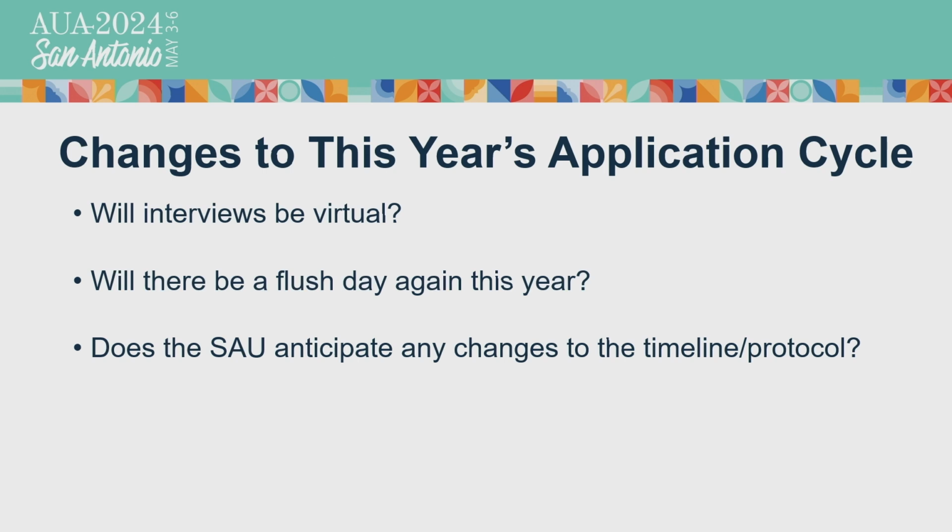We would encourage, once a decision is made, that it is upheld by all programs and applicants across the process, meaning we don't want what some people have referred to as the Wild West, where some programs are doing it one way, others another, some doing a combination of virtual and in-person interviews, because that definitely injects a lot of uncertainty and inequity into the process. So you'll be the first to know once the decision is made. We will broadcast it widely.